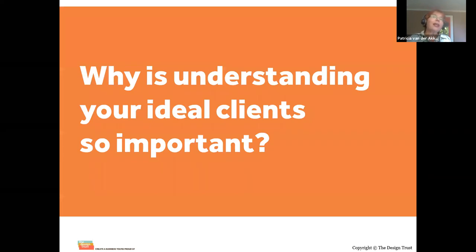So why is understanding all this data, this market research, the client personas, all the numbers, so important? Why do you need to understand who your clients are? You might never really have thought about your clients. I work very often with new graduates and they really haven't thought through who their ideal clients are going to be or should be potentially.